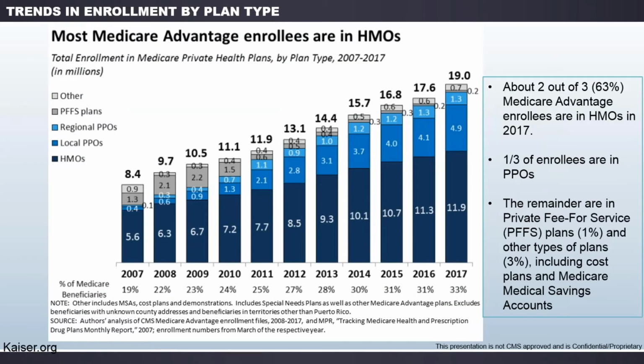So I looked up some different statistics to see what plan types are most commonly used. About two out of three, about 63% of Medicare Advantage enrollees, were in HMOs in 2017. One third of enrollees are in PPO plans.